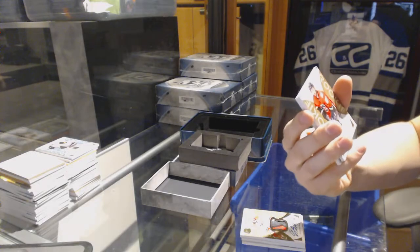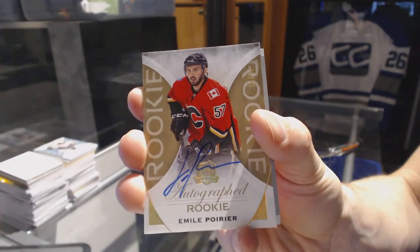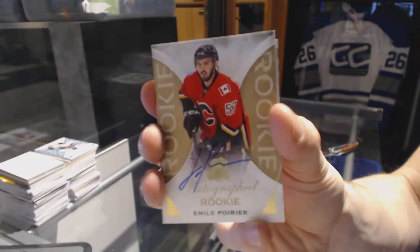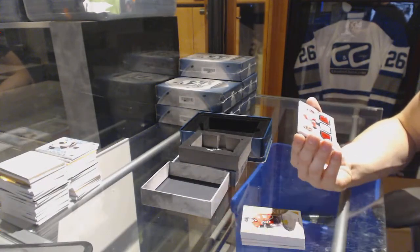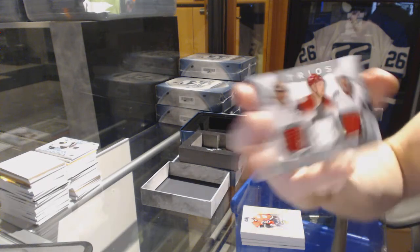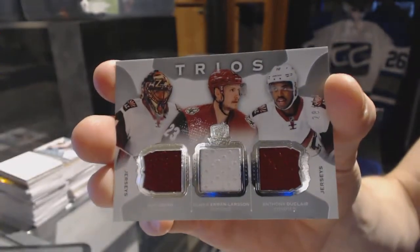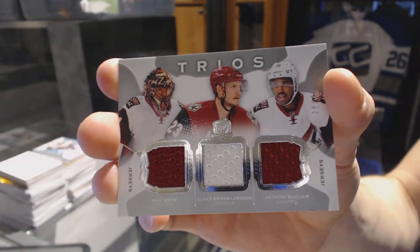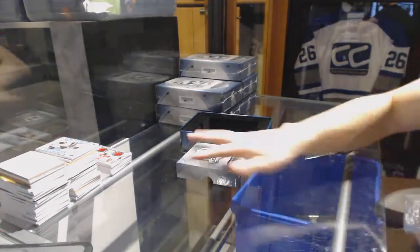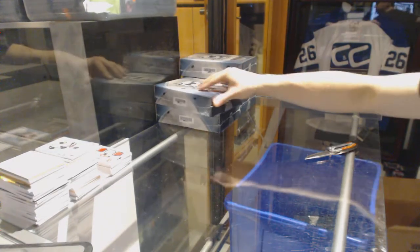We've got a gold rookie autograph, number 35/36 for the Calgary Flames, Emile Poirier. And we got a Trios triple jersey, number 28/40 for the Arizona Coyotes, Mike Smith, Oliver Ekman-Larsson, and Anthony Duclair. 28/40 for the Coyotes, Smith, OEL, Duclair. All right, Tin 2.